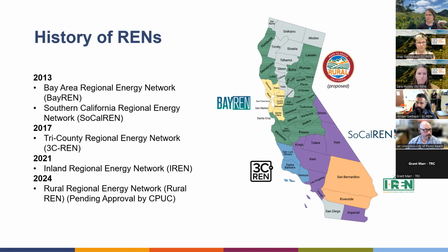This is really to share our map and how RENs are spreading out as of late. I didn't want to go into a deep dive into the history, but in 2013, Bay Ren and SoCal Ren were started. Those are highlighted here in yellow and purple. In 2017, 3C Ren was approved, here in blue, to start administering programs. And then in 2021, the IREN was developed, which stands for Inland Regional Energy Network, so Santa Barbara and Riverside counties.